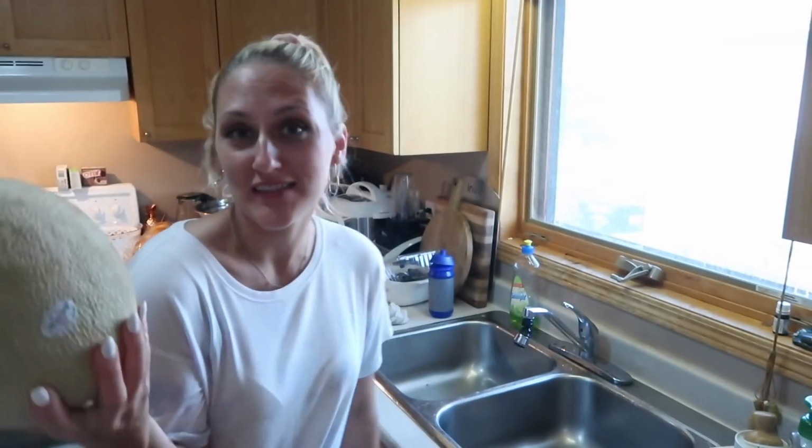Okay, I literally have nowhere to put this giant thing. I guess I can always cut it up and put it in the fridge, but I have to clean out the fridge too, so the work is never ending.